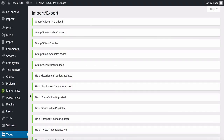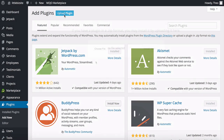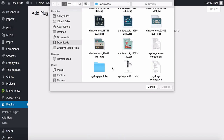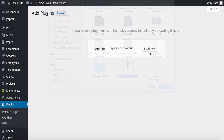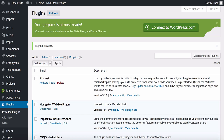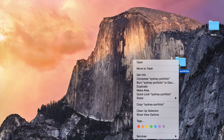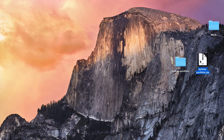To install the plugin, go to Plugins and Add New. Then Upload Plugin here. Select the portfolio plugin you just downloaded. It should end with a .zip, then install and activate. If your plugin download doesn't end with a .zip, it won't install. No problem though, just find it and right-click it and click on Compress, and then upload that.